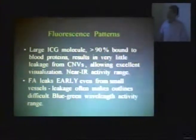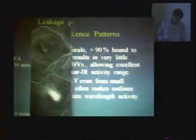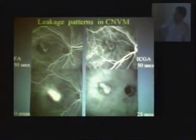This just explains a little bit about the difference between ICG and fluorescein. Because ICG is a large molecule and it attaches to the blood protein, it does not leak like fluorescein from small vessels. And an example of the difference between fluorescein and ICG, this is fluorescein early stage. You see here, you see the CNV, late stage, diffuse and not clear. ICG stays the same size because the molecule does not leak from the small vessels.